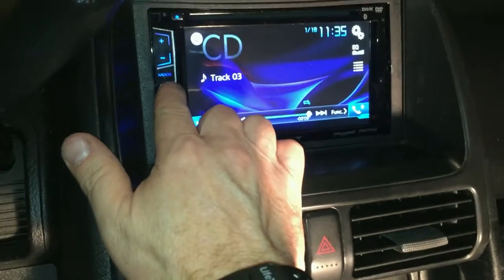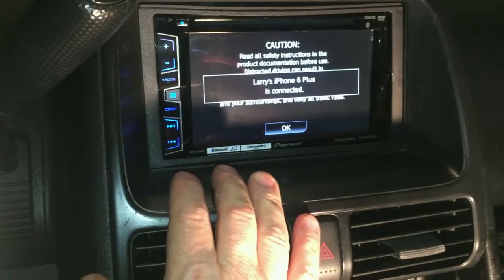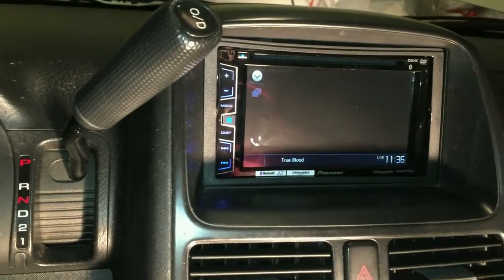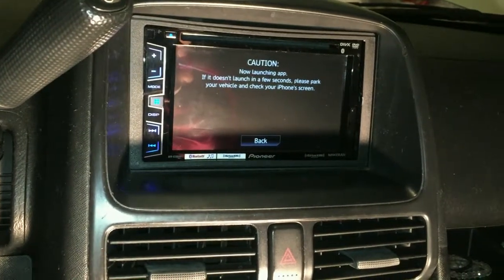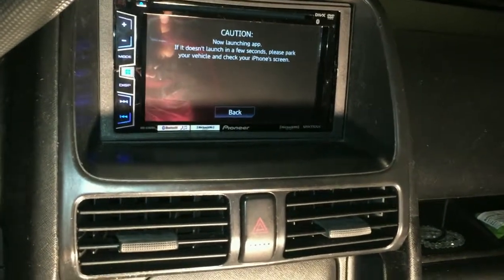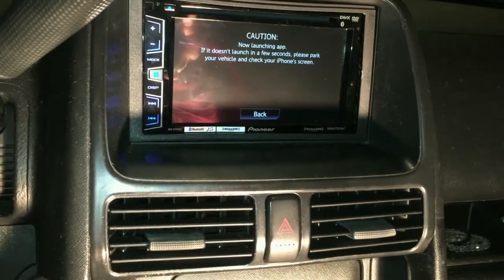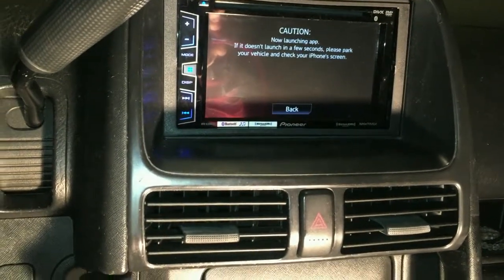So we'll press this button, and then we'll choose the WAS. I'm going to turn on my headlights to make it seem like I am connected. Let's see if I can launch this app up. I allow it on my device. It's launching.